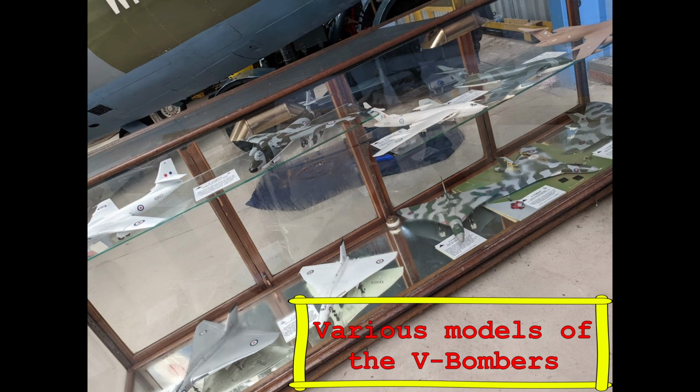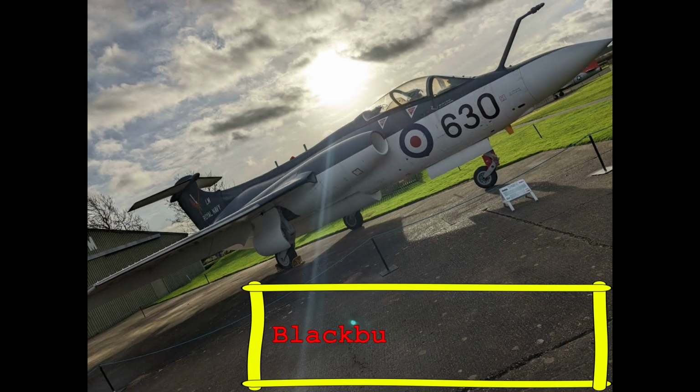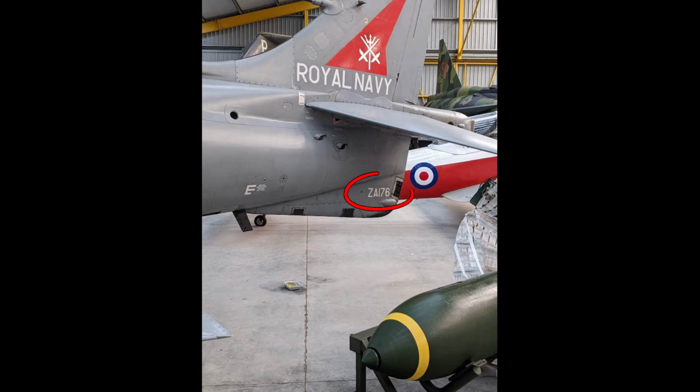In this wonderful place, there be an aircraft that holds a most fascinating history. And not only that, the aircraft also has a long legacy and huge fame. The Hawker Siddeley Sea Harrier. More specifically, Harrier ZA176.